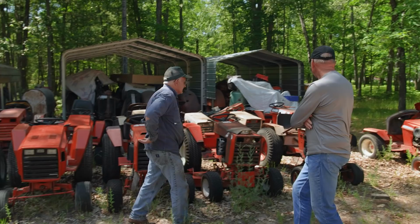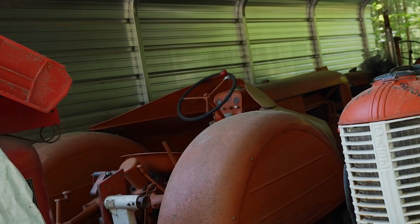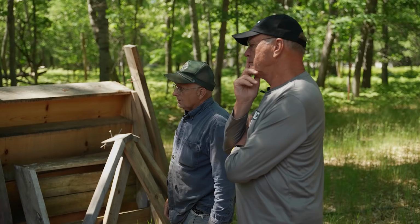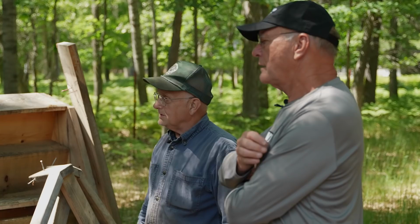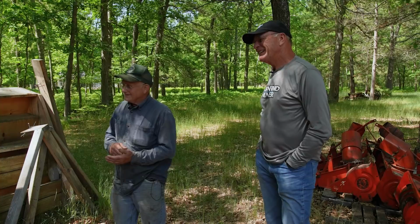So what brand is this? That's a Case. That's the same as that rusty one. But what's kind of unique to me on that one, when that tractor was brand new, I was the one that did the inspection on it when it came off the truck before the new owner got it. What year was that? That's a 1952. And you inspected that? Yeah. Were you like 3 years old? No, I was older than that. I was probably around 8, 9, 10, something like that.